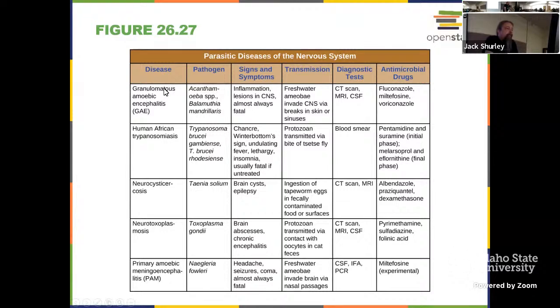The amoebic encephalitis, the granulomatous amoebic encephalitis, I said Acanthamoeba, and then we saw the Balamuthia. Both of these amoeboid forms give the brain the opportunity to try to wall it off, all right? With the primary amoebic below, you don't see a granulomatous reaction because there's not enough time. I mean, days after being infected, that's where it gets you.